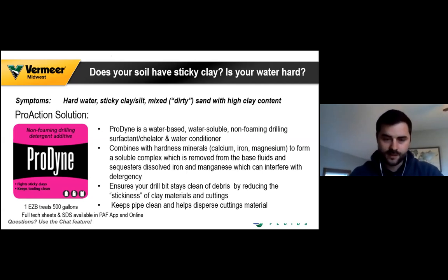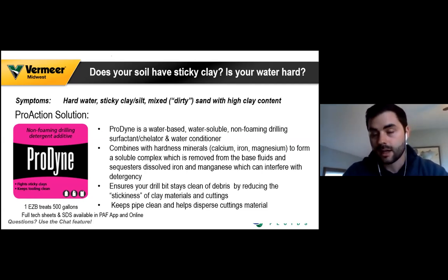So benefits of keeping the tools clean, helps keep everything cool. So it's important we keep the drilling head cool, obviously, and free of debris so that we can cut efficiently, steer efficiently, and then also keeping the electronics cool by not creating excessive downhole friction. So while ProDyne isn't a friction reducer, it has the added effect just by keeping things clean and preventing the clay on clay resistance you would see in a situation where you've got clay bound up on the drill head that's binding up with the clay in the borehole.